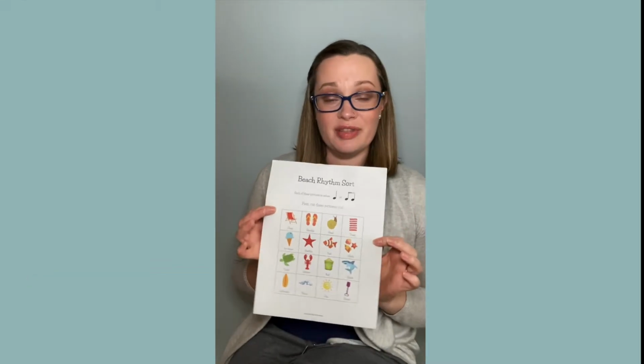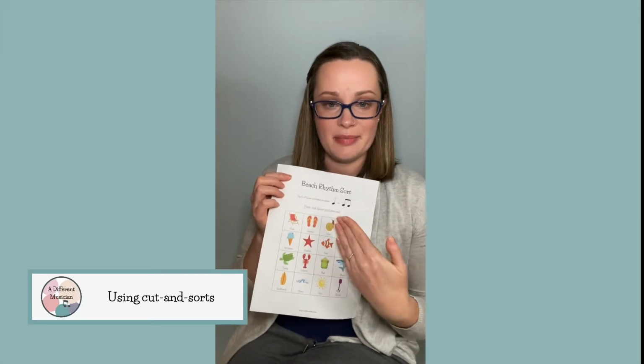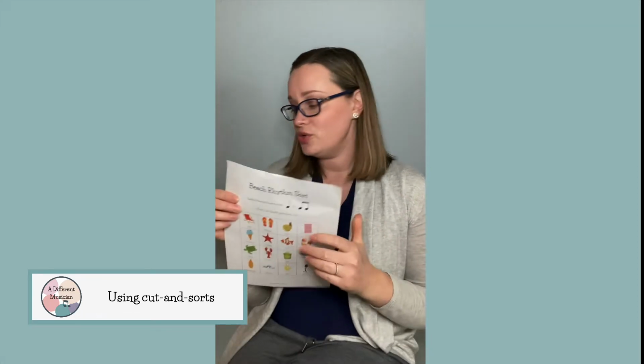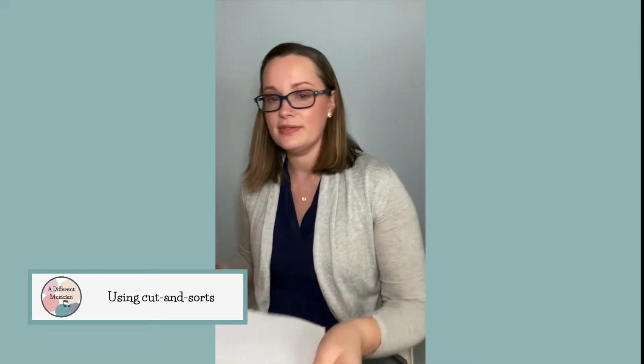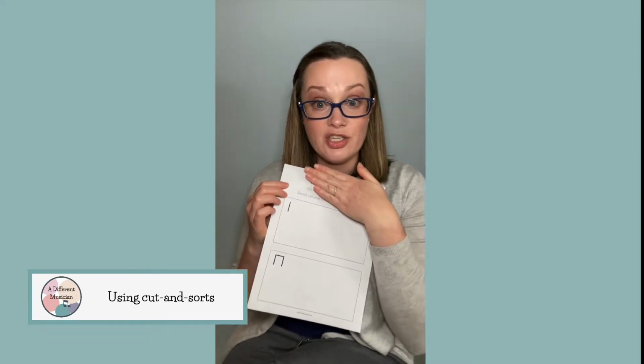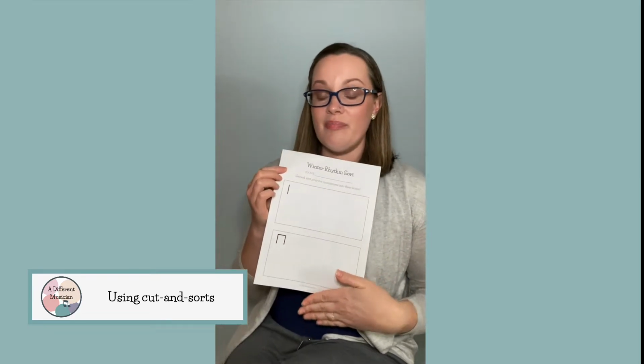Another great hands-on rhythm activity are these cut and sorts. So there are 16 pictures here, different themes. This happens to be the beach. Students would cut them out, then sort them into categories based on their syllables. So this is the winter rhythm categorization sheet, but let's just pretend it says beach rhythms. They would sort the pictures into either ta or TT based on their syllables.